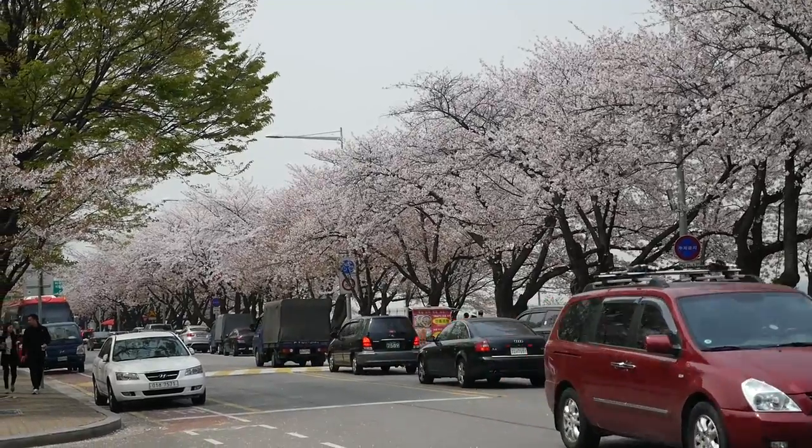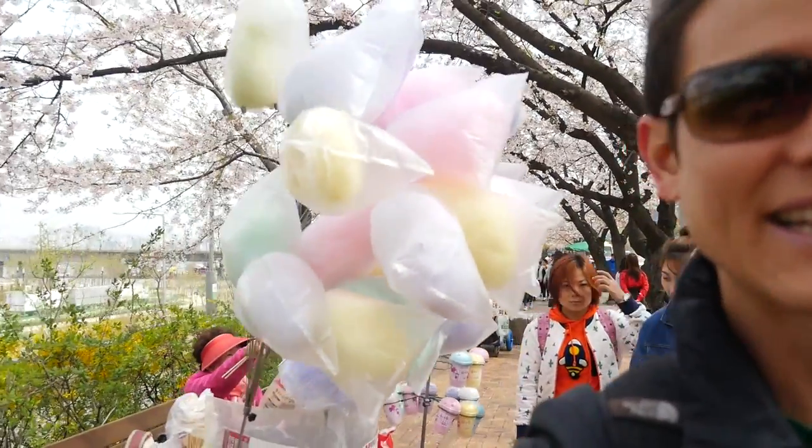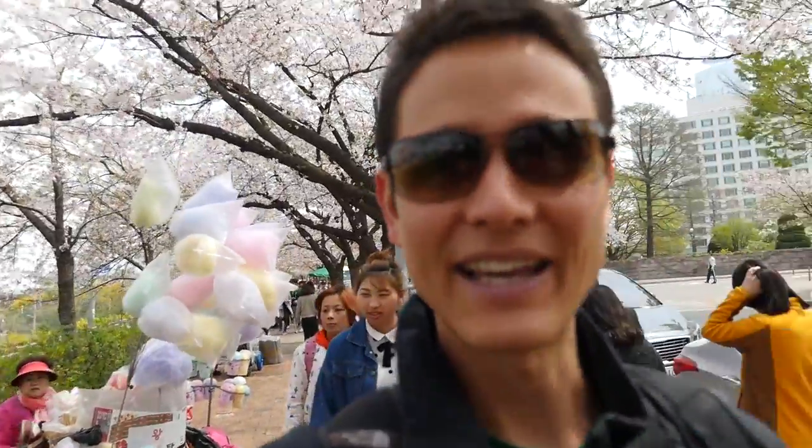They are blossoming in full, fully whitish pink flowers covering the trees. It is really nice to walk through. Oh, and they have lots of snacks too, like cotton candy. And I smelled some grilled chicken back there as well.